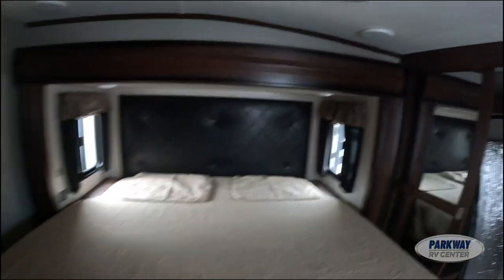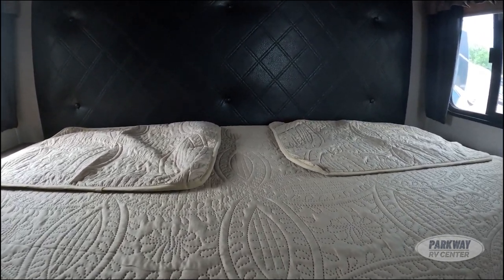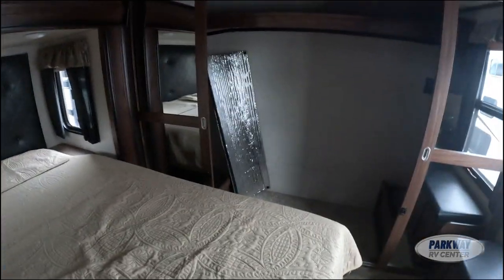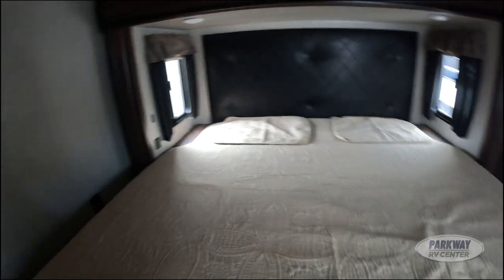Alrighty, gang, now to the master bedroom. We do have a king bed, I believe. Let me hear. I always do a test. Spread, see how far my arms can go out. Oh, most definitely a king bed. It has a small little side table on either side with a USB on this side. And then we can step in here.